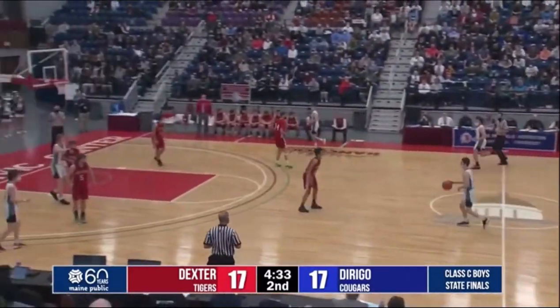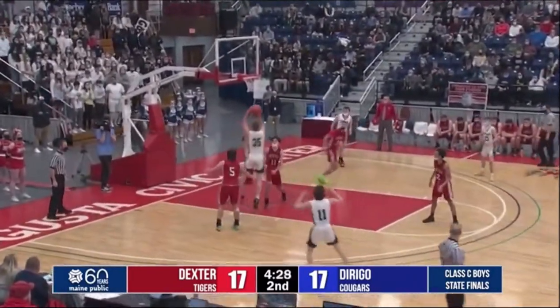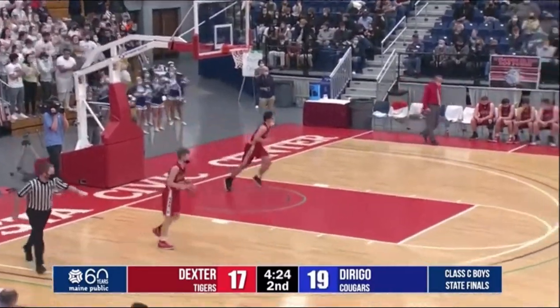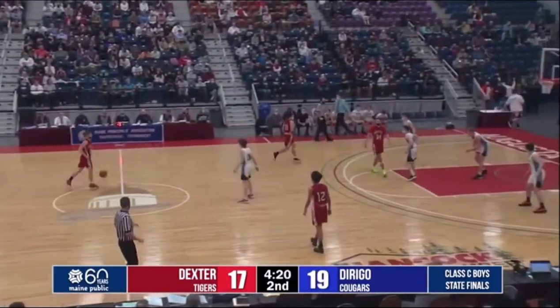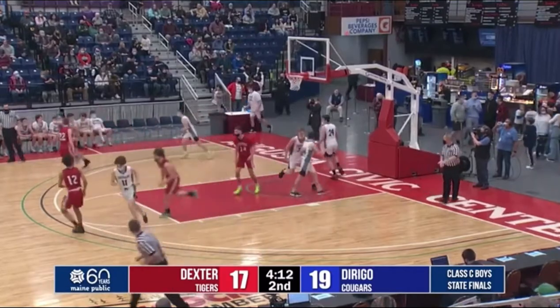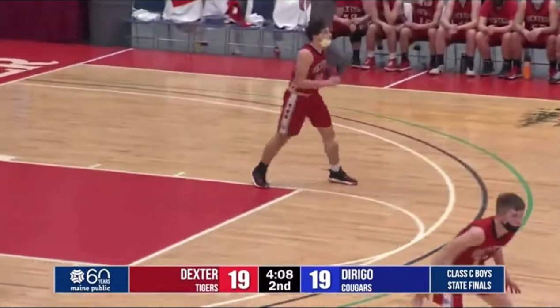So Gagne with a bucket, ties it at 17. 4.5 minutes to play in the first half. Here's Houghton. Houghton, spin move, shot's good. Charlie Houghton. He's going to be tough down there, shooting over the smaller man in Connor. Up by two. This is the way championship basketball should be. Gagne, he answers back. And both teams making shots.